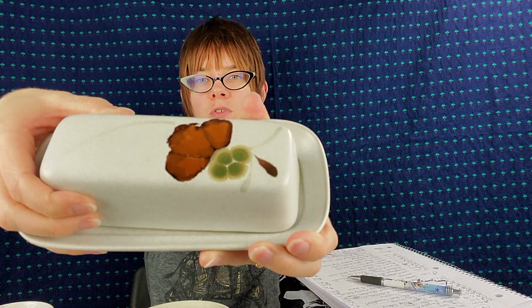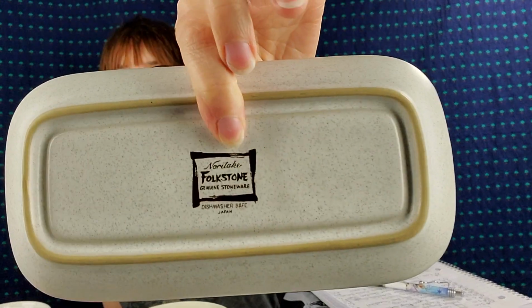I'm always keeping an eye out for Noritake. A while ago, I think within my first 3 videos, I purchased this Noritake creamer and teapot and sugar dish, I think. And they sold. I made more than enough money back from them. But since then, I kind of keep an eye out for Noritake. And I picked up this beautiful Noritake Folkestone butter dish. It's in such good condition. It's genuine stoneware.